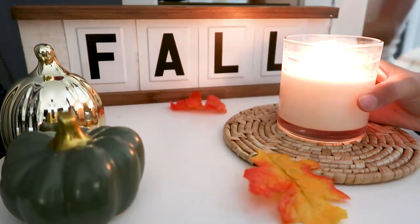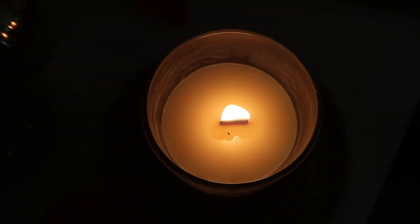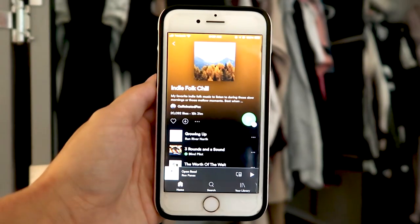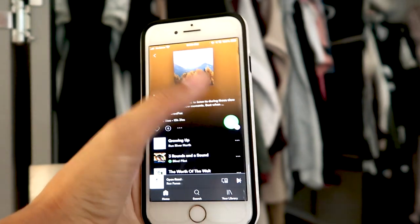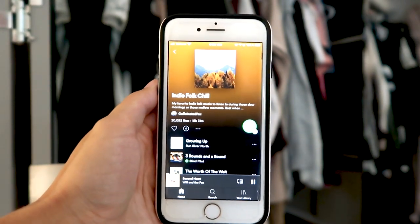Okay, before we get started, make sure to light a candle and put on your favorite music. We want to have fun while we're doing this. So I love putting on the indie folk chill playlist on Spotify. It's just like the perfect fall playlist. And now we are ready to get started.